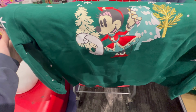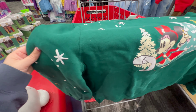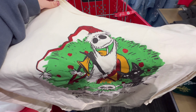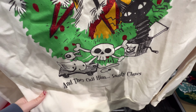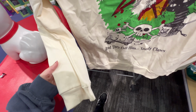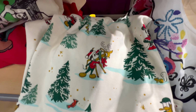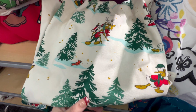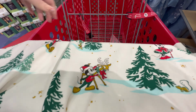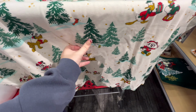This golden one was embroidered and the sleeves are so cute. I actually really, really like this one. And I love the green color of it. And then they have this white sweater with Santa Claus. And it says, and they all called him Santa Claus. And it's white. Really adorable as well. And then they had this print. This is this year's design. It has Christmas trees, golden little stars, and it features Mickey and Minnie on it, which is really cute.